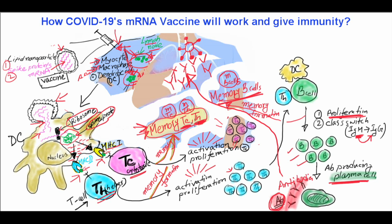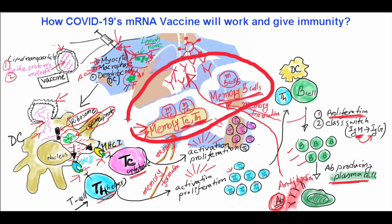And also the memory T cells and B cells will reside near the mucosa and all over the body. So when the real virus comes, these memory B cells, memory T cells and the circulating antibodies all will jump in to prevent the real virus. In this way, through the memory T cells, memory B cells and the existing antibodies, the real-life virus will be prevented. However, for the perfect boosting of these memory B cells, T cells and antibodies, a booster dose is necessary, which is given for the second time after the first dose.